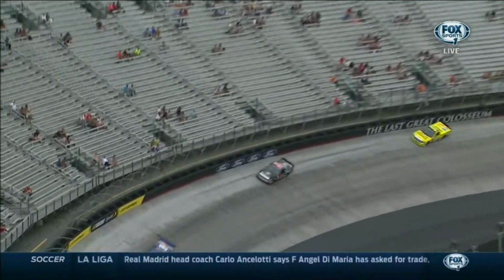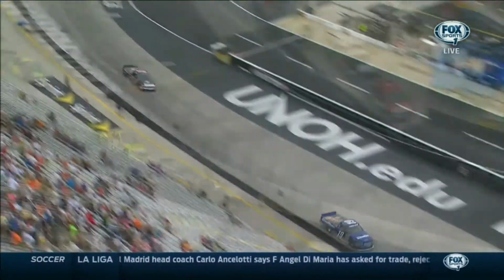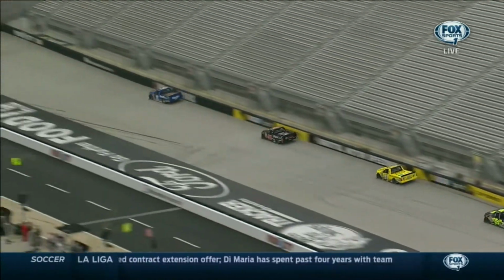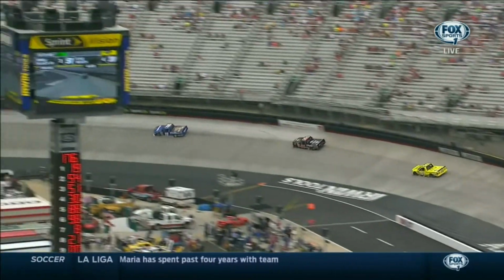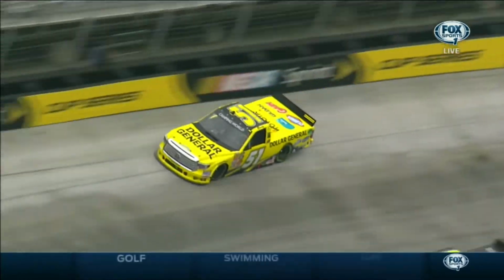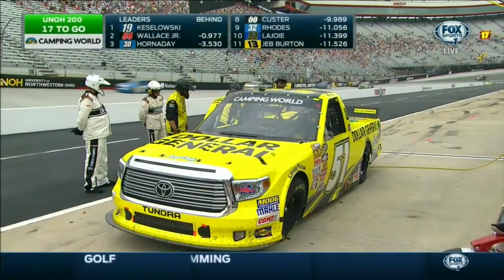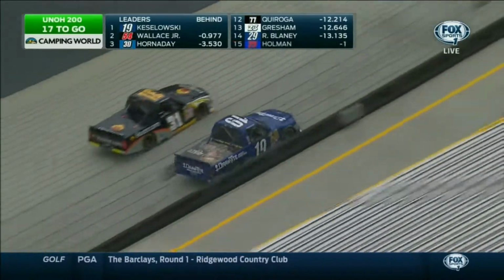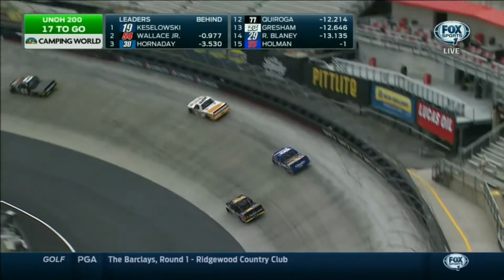Watch Bubba. He slides up out of the groove into the wall, and his teammate Kyle Busch the same thing. I think Kyle's right rear tire was already down. Bubba just got a little bit high, got all 4 tires up in that white, and got in the outside wall. You can see the 51 wiggling there. Bubba makes some slight contact, and Kyle does a great job keeping that truck straight. Got a problem with that right rear fender. I think he bent it when he hit the wall, and so therefore they're trying to pull it out.